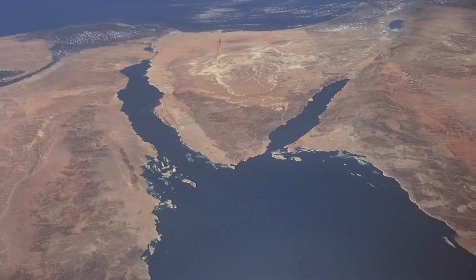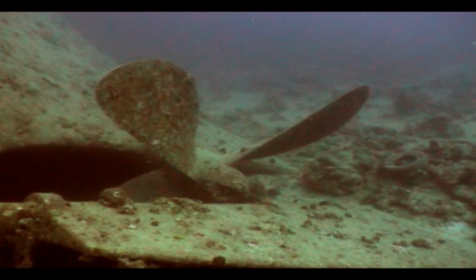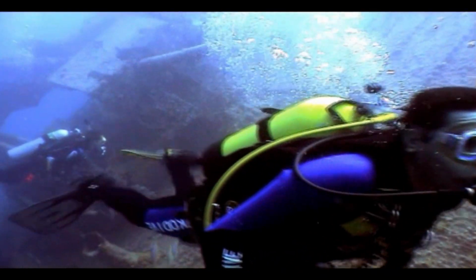When I first discovered Thistlegorm back in the late 90s, it was on a scuba diving visit to the area, the Egyptian Red Sea. There were lots of attractions out there, but the real iconic dive site everybody was talking about was the SS Thistlegorm. So I decided to pay it a visit. It simply blew me away. It was steeped in history.